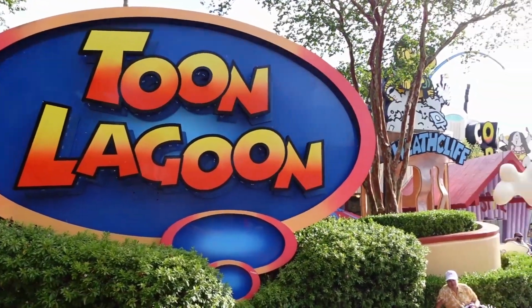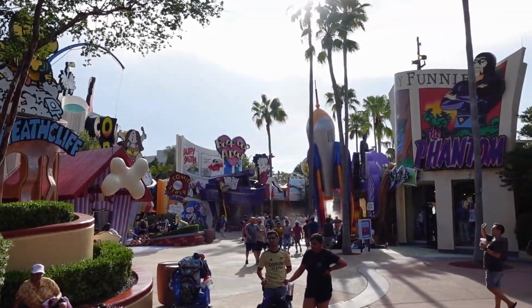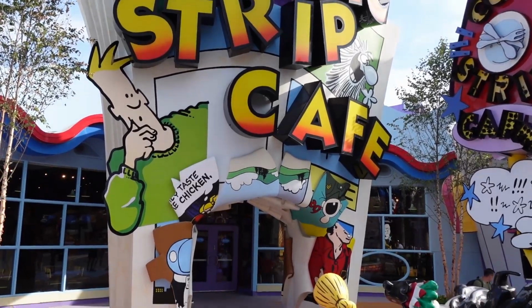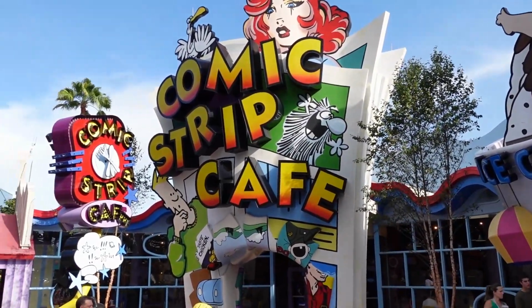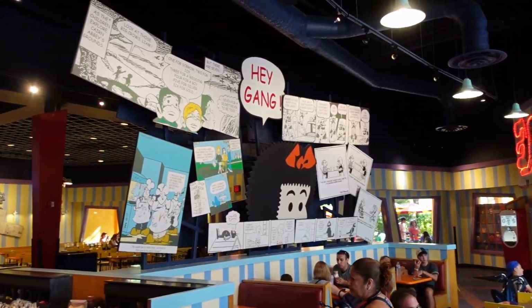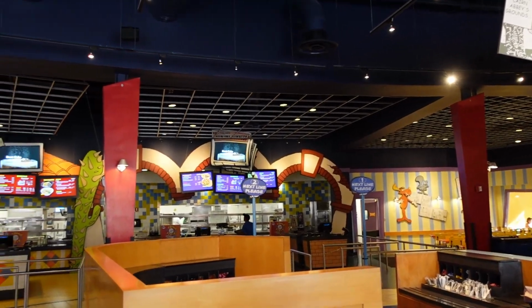As we make our way around the park, we run into Toon Lagoon, and there are actually 2 different locations in Toon Lagoon that have some pretty interesting food options that we would highly recommend giving a shot. The first is going to be the Comic Strip Cafe, and it's themed obviously after comic strips. The whole thing reminds me of the old Bazooka bubblegum, the little comics that came in that bubblegum, those old school comic books. That's really what the entire land reminds me of, especially the Comic Strip Cafe.